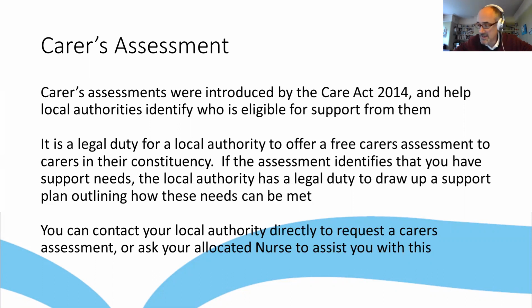And it's in recognition of the fact that being a carer can just be one aspect of somebody's responsibilities in life, and you can really be juggling a number of different balls, and caring can just be one of them. And the carers assessment is really to look at how the local authority can help you to keep all those balls in the air.